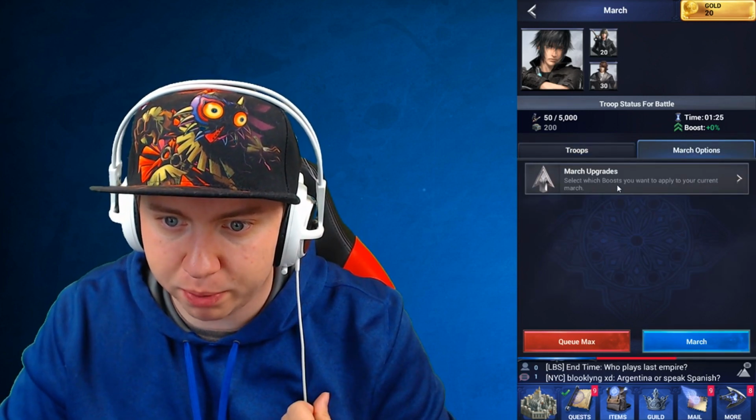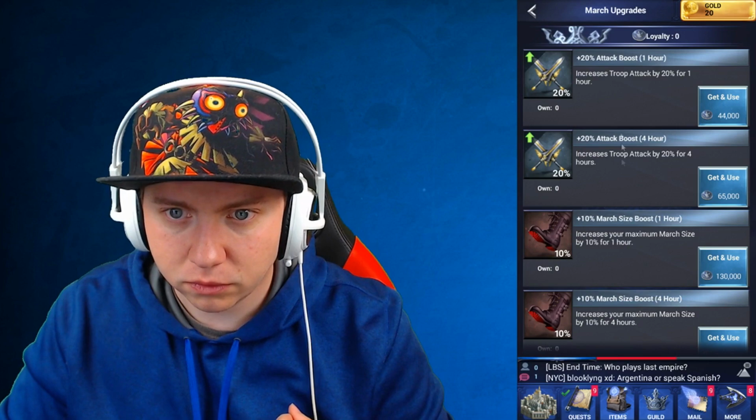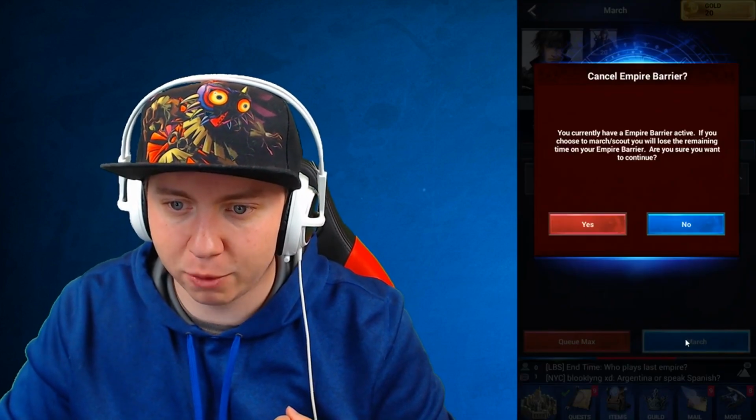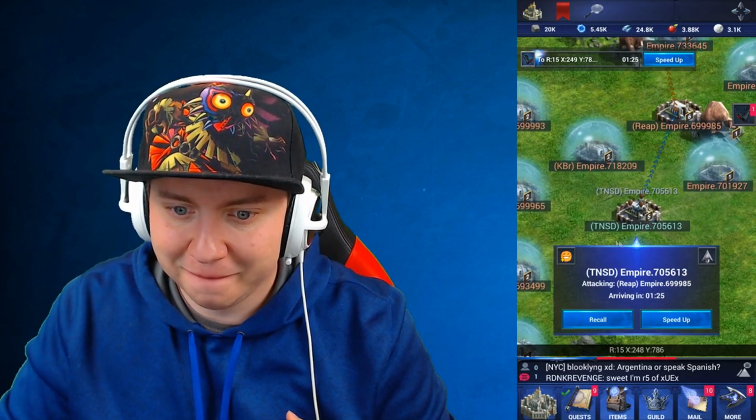March upgrade, select which boost you want to apply to your current march. Plus 20 attack. Oh, this costs loyalty coins. I don't even know how to get those yet. So we're going to go back. We're just going to march. Yes, I want to march.